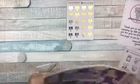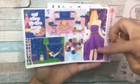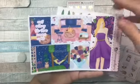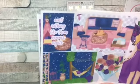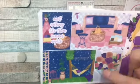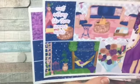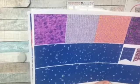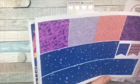It's called Summer Nights. And you could pick the color hair, I think, of the girl that you wanted. This is a double box, and again, another double box. So I love that. So there's your full boxes, and it says, ain't nothing like the summer nights. And I can't wait because the 21st is coming up, and then it'll be summer, and I can use this, and I'm excited. So there's your full boxes, your bottom washi, and your little strip washi and flags.